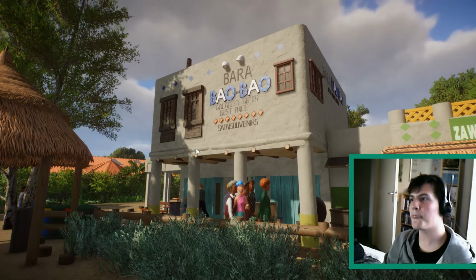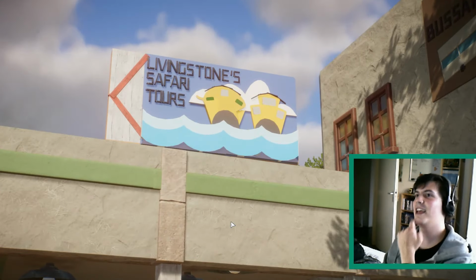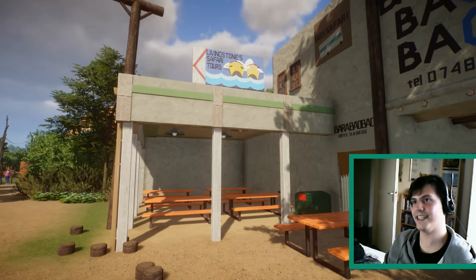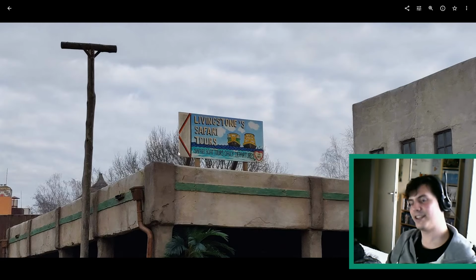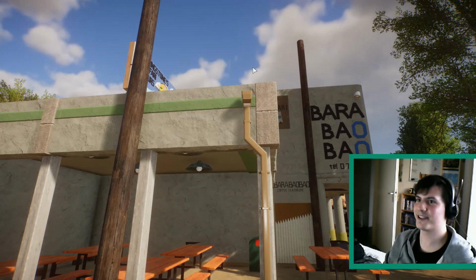Over here we've got this seating area, and on top you can see this little sign with the Livingstone Safari Tours, which is leading people to the boat safari. The fun thing about this sign is it is far too big. I only had this picture at first and made the sign based on that. Turns out this sign is actually right here, and it's super tiny.